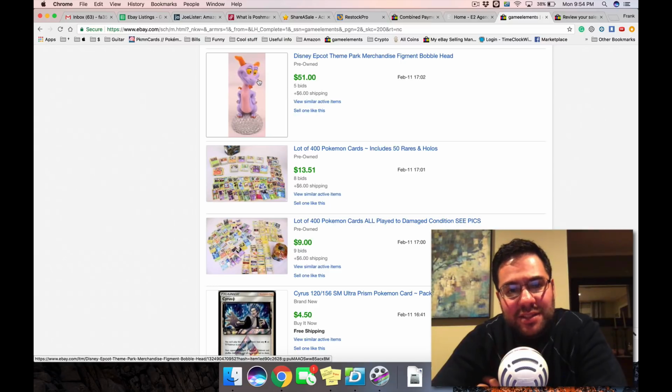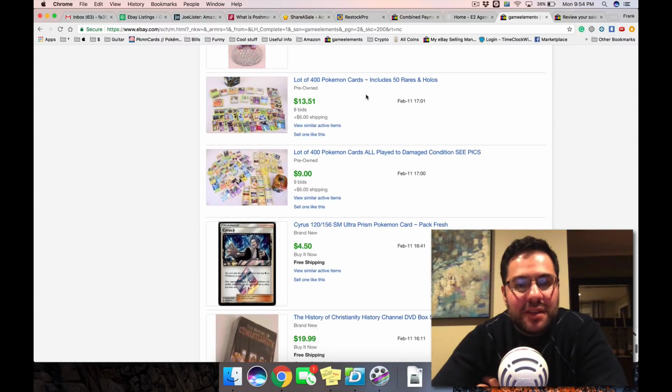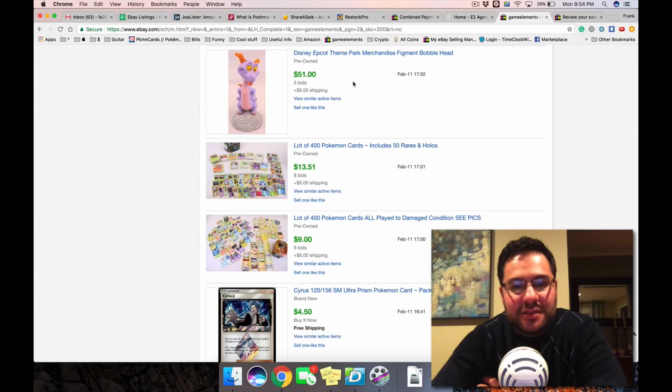I could not find this anywhere. And his head, you see how his head is tilted? That's actually the spring is a little messed up, and his wing's a little messed up, and he's missing something, and it still sold for $51. And this is just a bobblehead. Got it for $2.99 from Savers. You can't beat that, or maybe $4.99, but still, jeez.